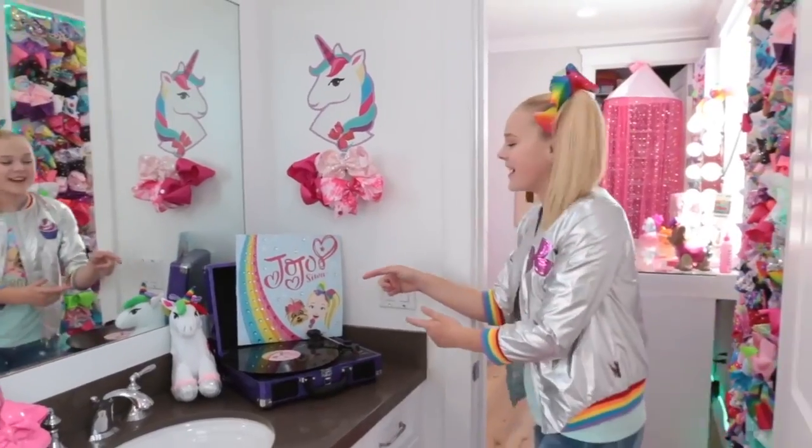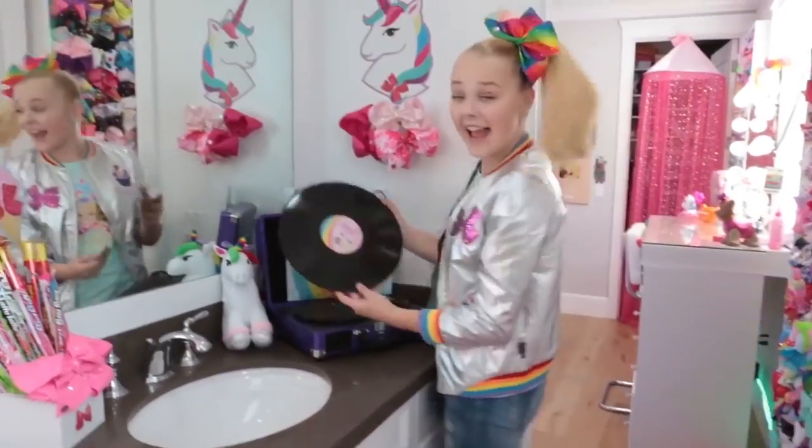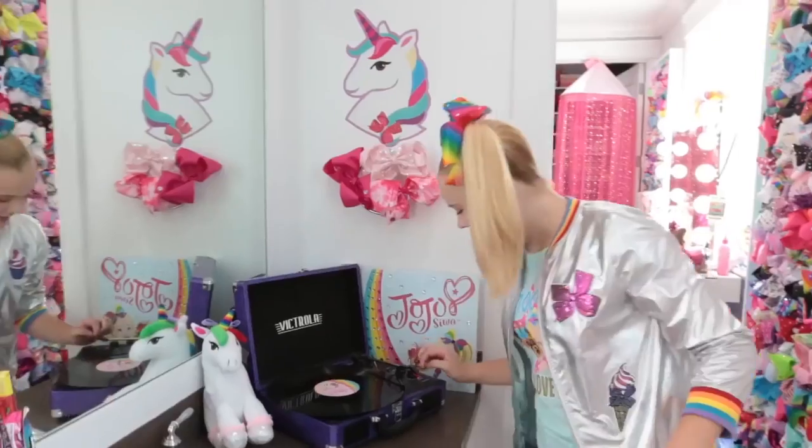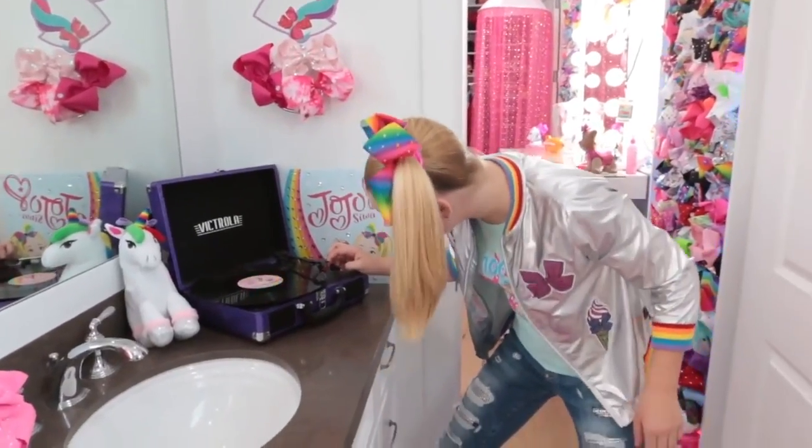So this is my record player that I was telling you that I'd show you in a second. And I actually have a custom record where we'll play all of my songs. You ready? Listen to this. Lift it up. I wonder what song it'll be.